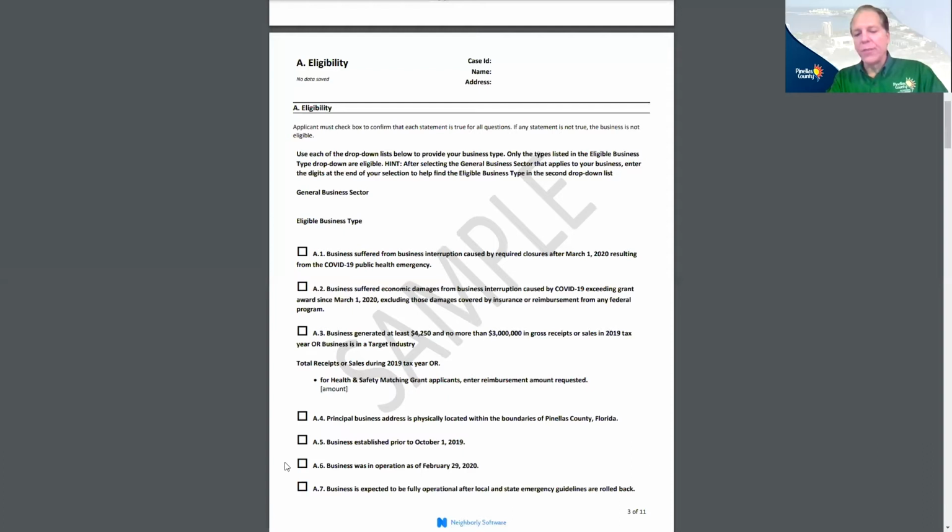So if it's only for 3 months, it won't be a lot of income, but if it's still above that $4,250 amount, you would be eligible to receive something. So keep that in mind. If you became a business after October 1st, you won't be eligible.